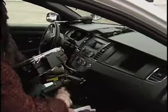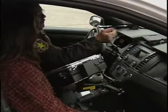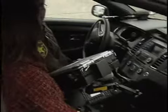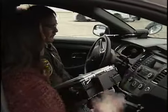Talk about distracted driving, huh? It's pretty much your typical dash. The only additional things that we have are the radar unit, the computer, and the radio system that we have in the car. Okay, so what are all these instruments for?